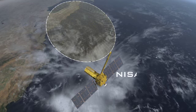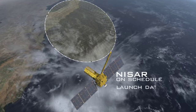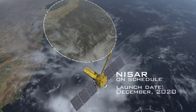It will be as close as possible to the flight hardware, and we're actually testing those to make sure that when we build the flight hardware, there will be no problem. So it's actually a risk mitigation effort. We are on schedule, and our launch date is December 2020.